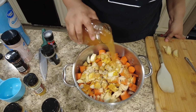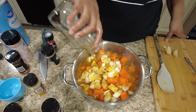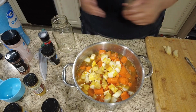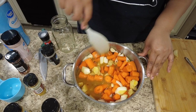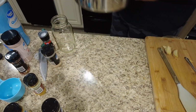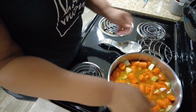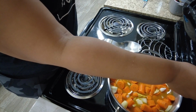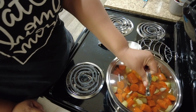I'm going to add my vegetable broth. Ooh. There you go. That's the perfect amount. That was about 32 ounces. I'm going to get everything stirred up nicely. We'll let this go.